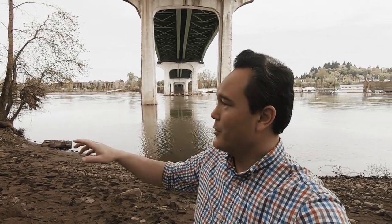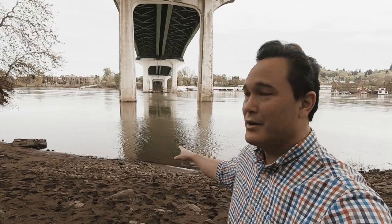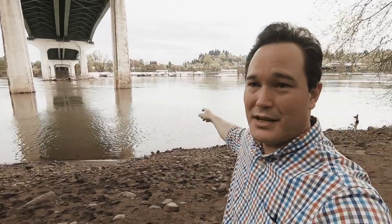And today we're in West Linn, actually underneath the I-205 Abernathy Bridge. And we're at the banks of the Willamette River, and across the way is Oregon City. And we're going to take a look at the McLean House.